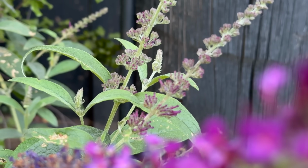I always plant mine a little bit higher. When I'm digging my holes, I make it so the root ball is up just at a slight angle, so that way water can run away from it. You don't want to have it be sitting in a hole where water collects. You're going to kill your butterfly bush that way. You don't really need to fertilize them.